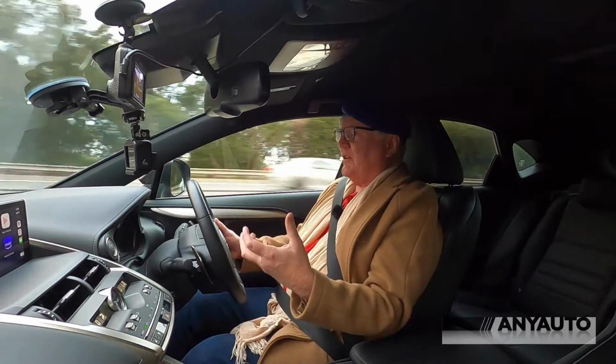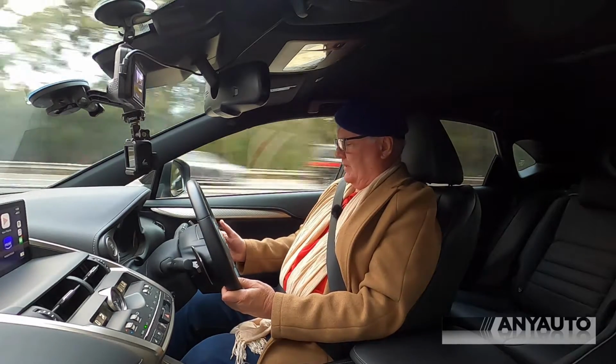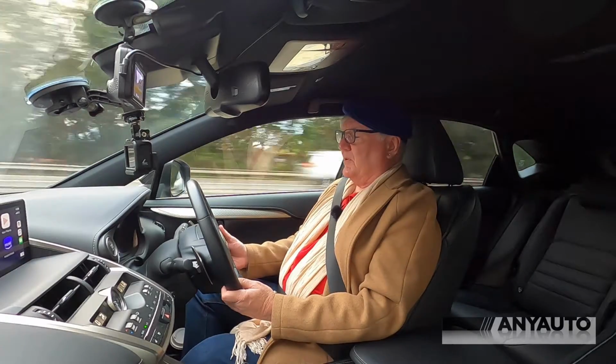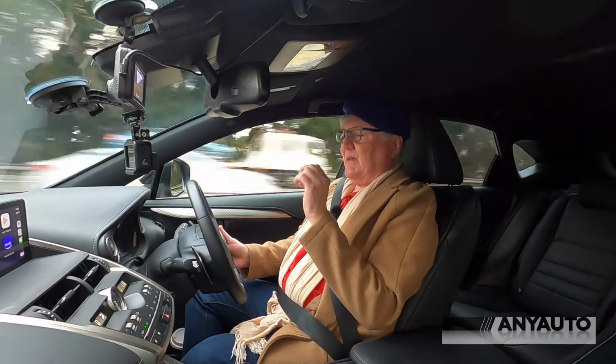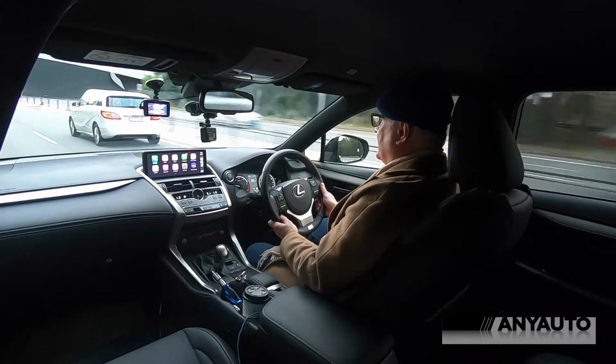The concierge service for your servicing. They'll come and collect your car. I've turned the cruise control on now, and it's keeping me a set distance from the car in front, a distance that I can change with this button on the steering wheel, and it will operate right down to 0. Then once the car in front moves off, this will move off as well with just a gentle dab of accelerator.